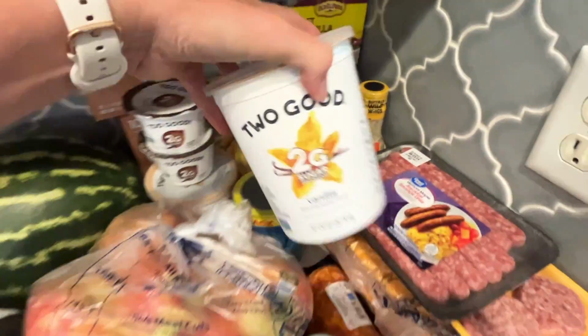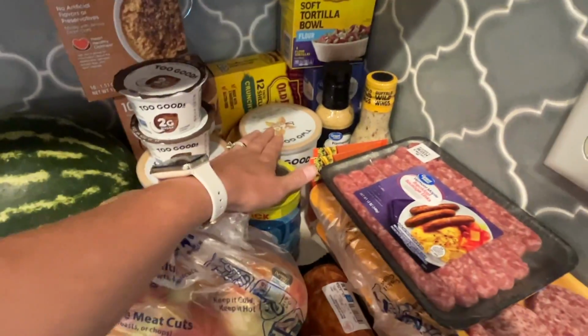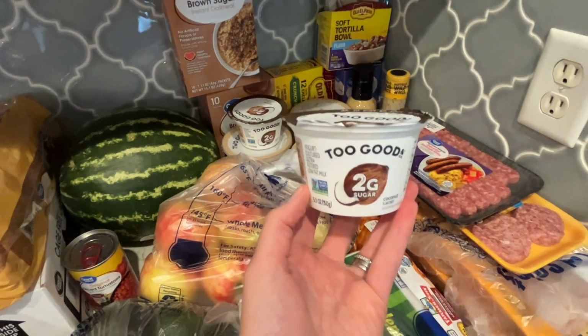2 of these, 2 Good yogurts. I have been getting a lot of different yogurts to try out lately, and this is definitely hands down our favorite. And I got 2 of these by the same brand, and it's a coconut flavor.